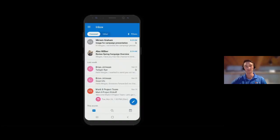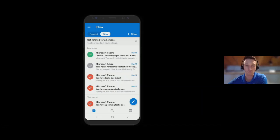Next is the Outlook app. Again, very similar experience to the desktop app where you have focused and other. I know some people aren't big fans of that. It's easy to turn off, whether you're on the desktop app or here, with just a few clicks of the settings. You can see here we can access all our files, even our calendar, right from the app.